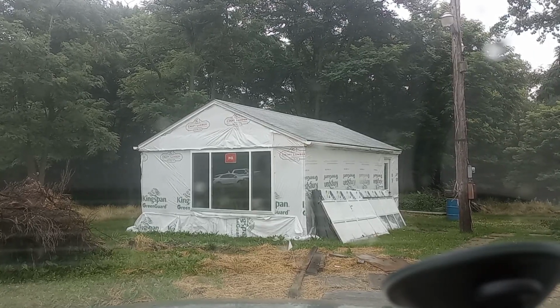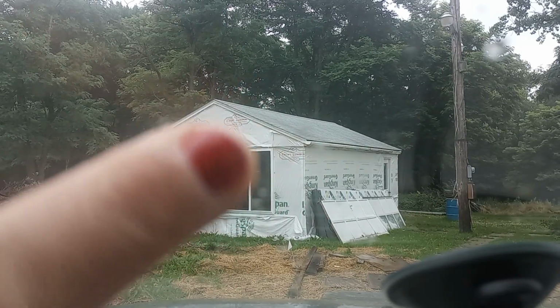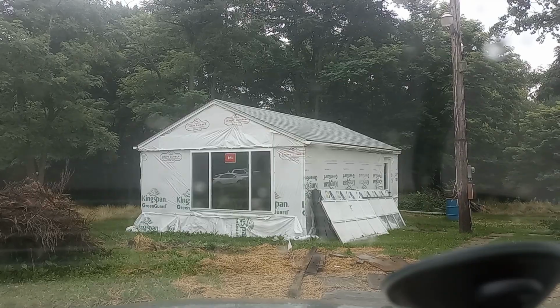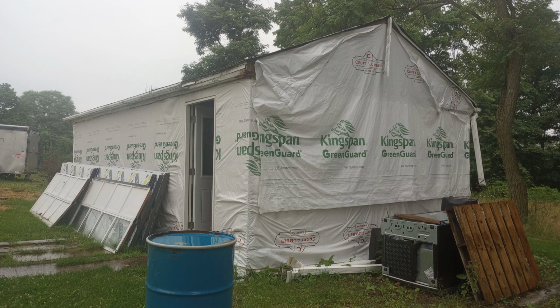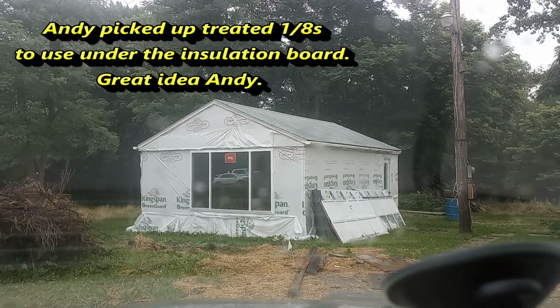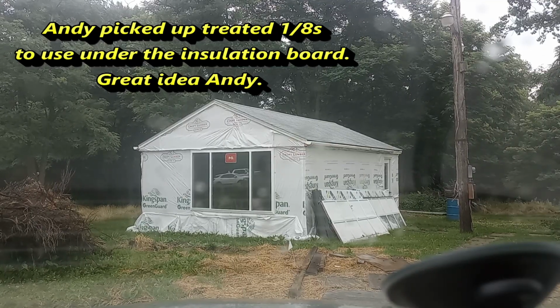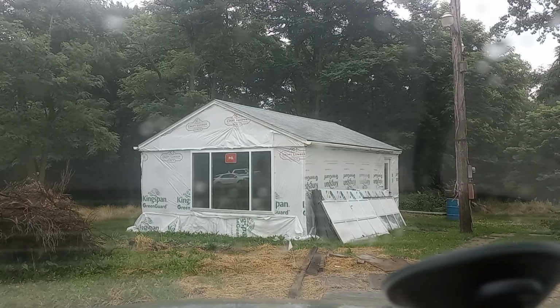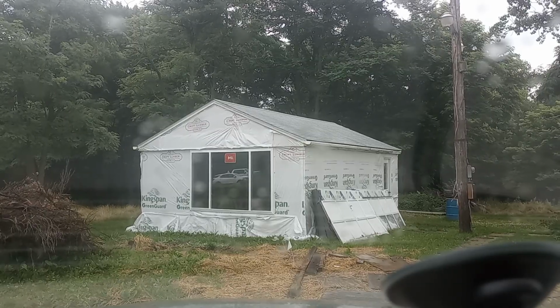On the back peak there, we haven't put any OSB yet, so we need to take that tie back down and finish framing all that. And Andy is also bringing some flashing for underneath the blue board, underneath the siding, because I was concerned that critters would get up in between the layers. So let's see what happens today. Woohoo! On to the next.